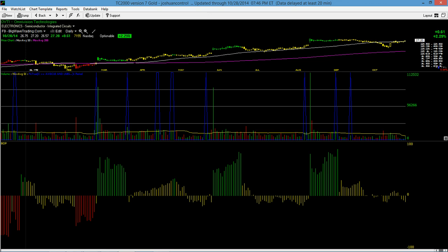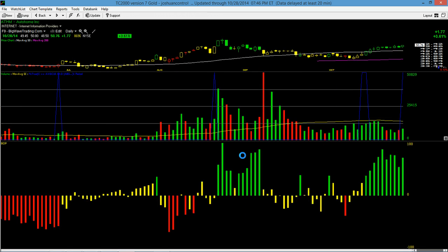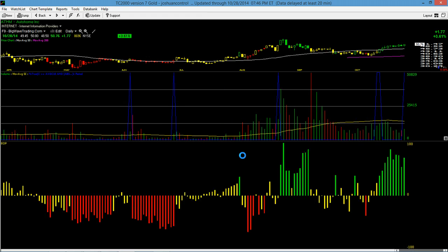But OVTI is retaking its 50-day moving average, so I'm going to go ahead and go long OVTI. Once again, I don't risk much if I'm wrong. Hard sell stops on the books prevent any real injury from occurring. And then ATHM is also a CAN SLIM quality stock. I'm going to go ahead and go long this stock.